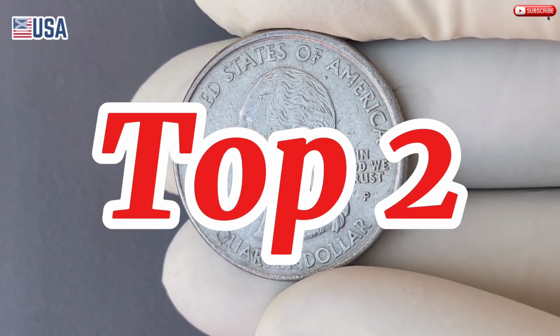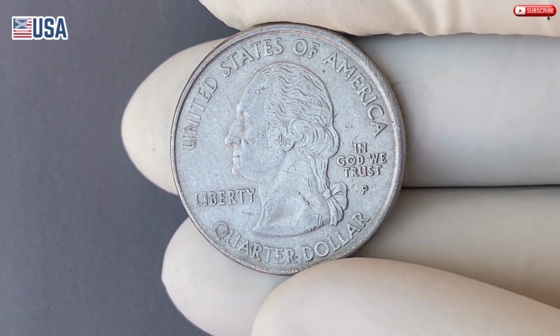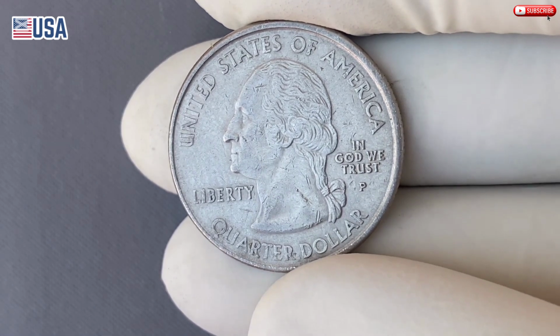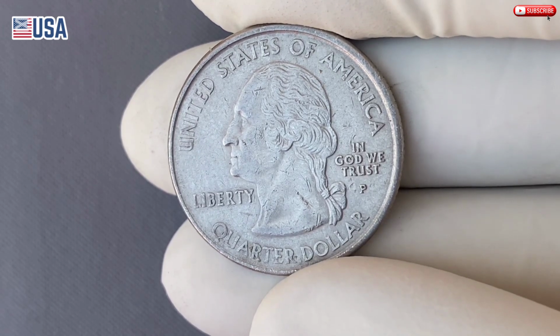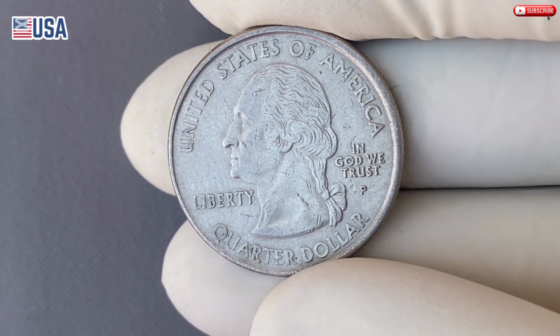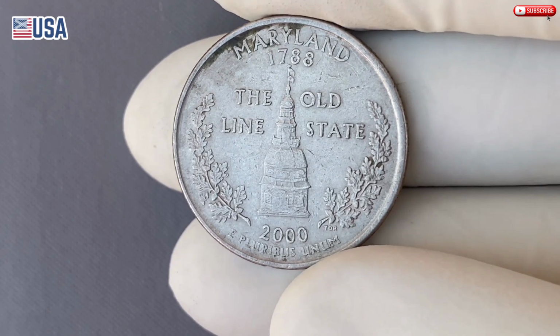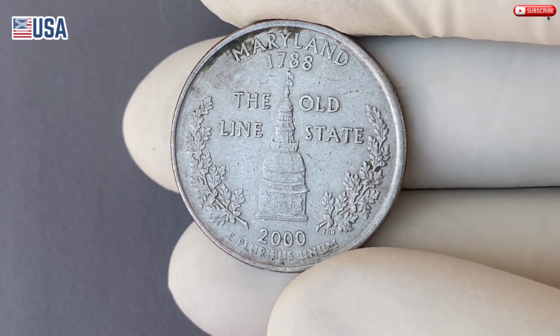Top 2, we're taking a closer look at the 2000 Maryland State Quarter, an iconic coin from the 50 State Quarters program. This quarter may seem like just another release, but believe me, there's much more to it than meets the eye. By the end of this video, you'll be amazed at just how valuable this seemingly ordinary coin could be. The 2000 Maryland State Quarter is part of the series that celebrated each state with a unique design, and Maryland's coin is truly something special.